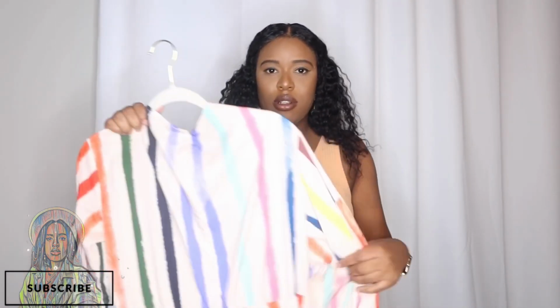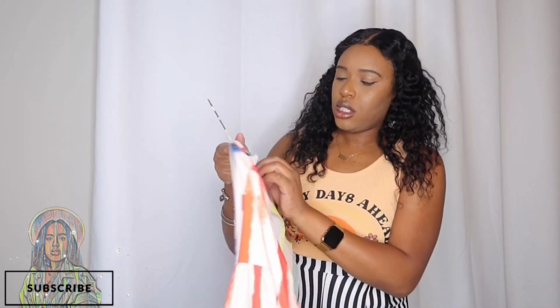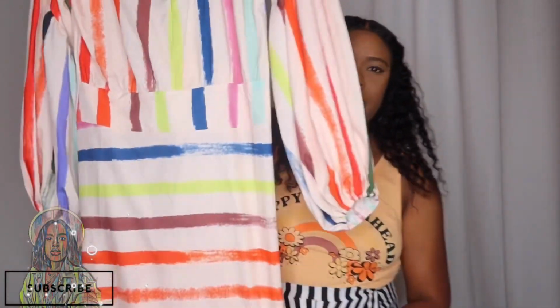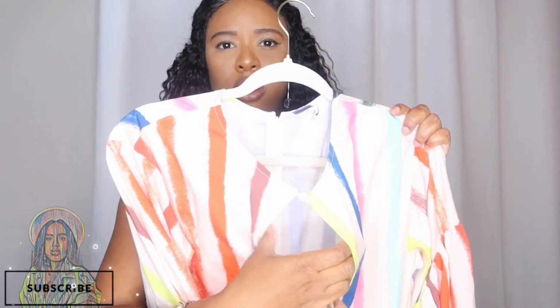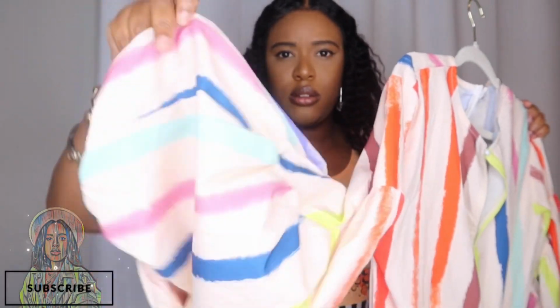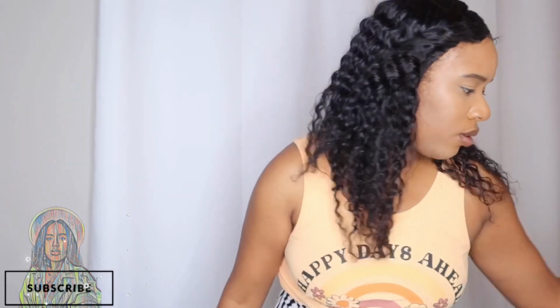All right, the next item that I bought, that I have, is this beautiful dress. It is so pretty. It has the open in the front. It opens. This is with the wide sleeve. Look at that. So pretty. This piece is such a beauty. I'm telling y'all.